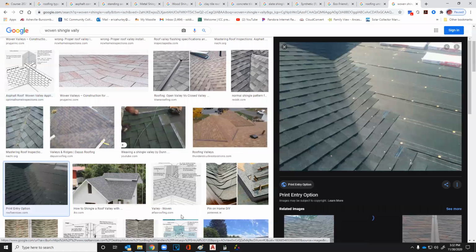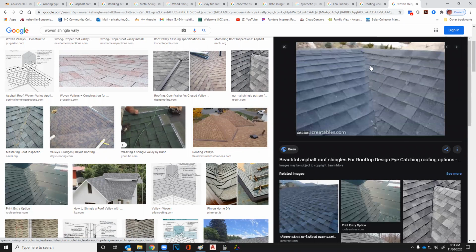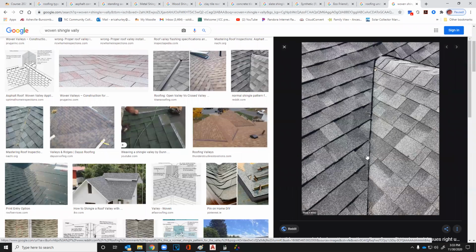There are other types of valleys. In this particular case, this is going to be a... I'm trying to think what it's called. I'm lost, I can't think what it's called. There's another picture of it, but that's another way to do the valley as well. I wish I could think of the name.